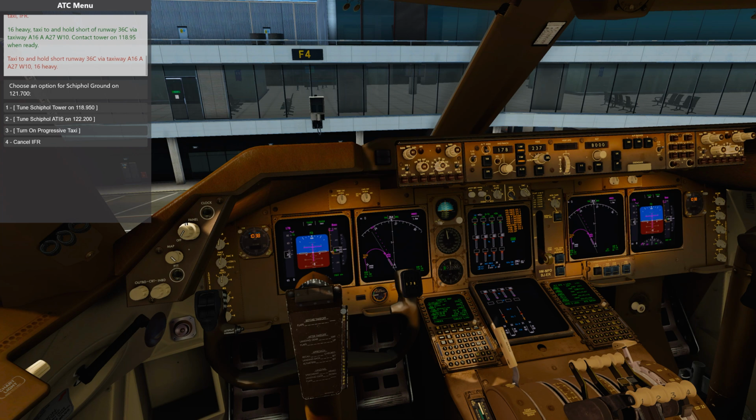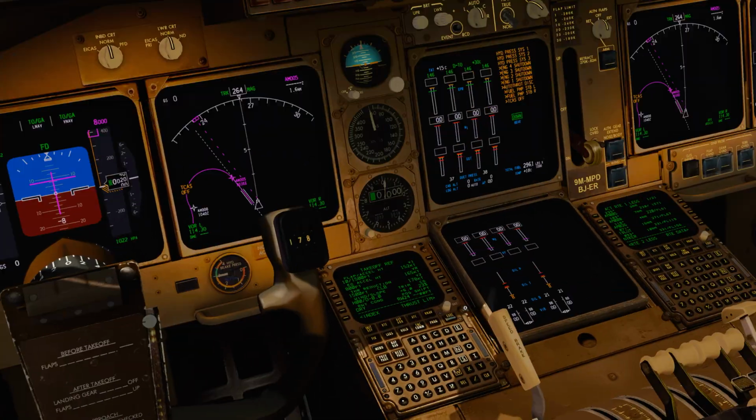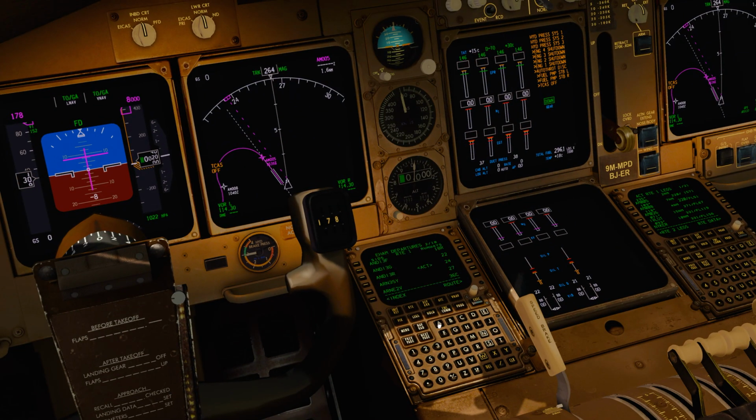Yeah, alright, so 36 center, yes, 36 center. Alright, so let's change that then. Tower is 118.950. So departing will be then now runway 36 center via, yeah, indeed, good question. Via the new car 5 whiskey.